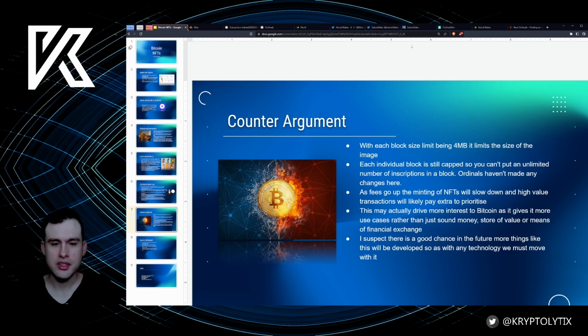The plus side here is this may actually drive more interest to Bitcoin, as it gives it more of a use case rather than just sound money, store of value, or other means of financial transactions. And I suspect there's a good chance in the future more things like this will be developed, for example DeFi on Bitcoin directly, or through the Lightning Network, or NFTs, or all these sorts of things. I guess the fear here is that it will make other chains irrelevant, but I still believe the other chains will still have relevance in the future.